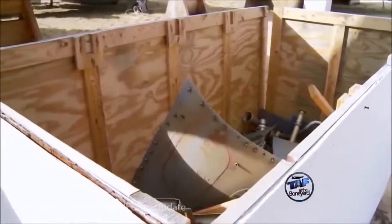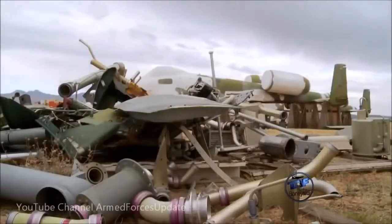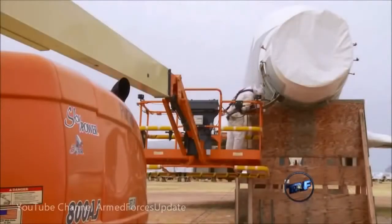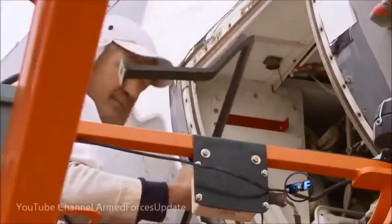There is a savings of dollars when we reclaim parts from here at the boneyard, but that's not actually the biggest benefit. The biggest benefit is the largest number of parts we reclaim cannot be bought. And that's our job in a nutshell. Without the parts that we reclaim here at the boneyard, we'd stop flying. So it's not as much about money, it's about mission. And the mission would stop if we stop reclaiming parts from here.